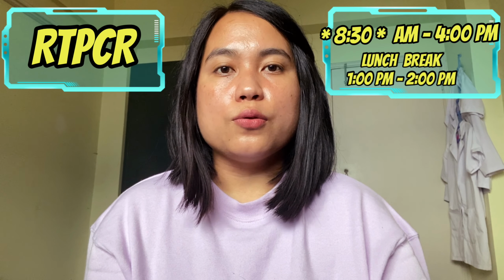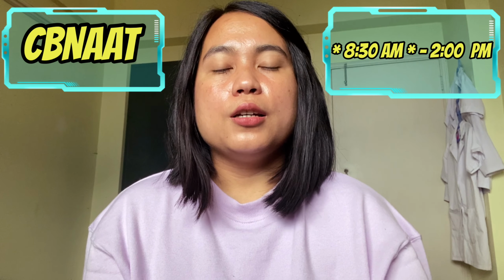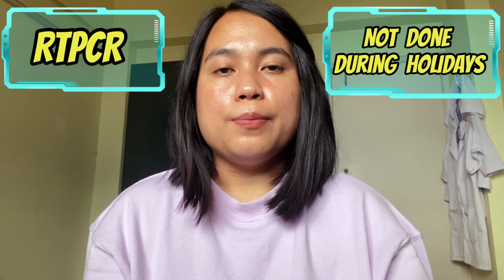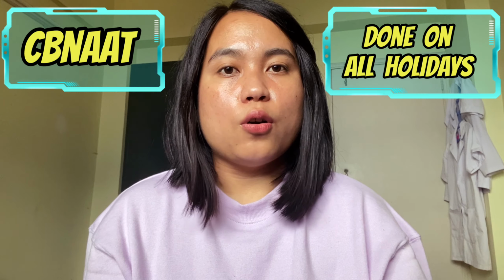There is no fixed timing as such, but in case of RT-PCR, your samples will be taken from 8 a.m. in the morning to 4 p.m. in the evening. In case of CBNAAT, your samples will be taken from 8 a.m. in the morning to 2 p.m. in the evening. Your RT-PCR will not be done during holidays, on Sundays or any hospital holiday, whereas in case of CBNAAT, it will be done on all the holidays.